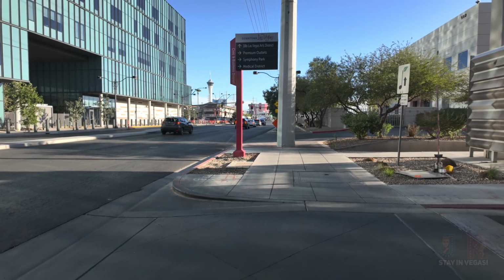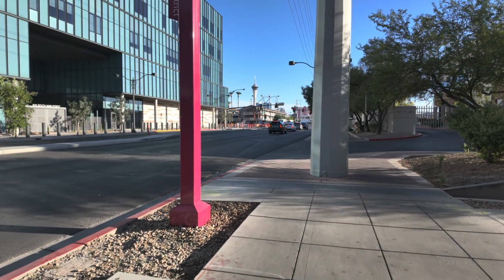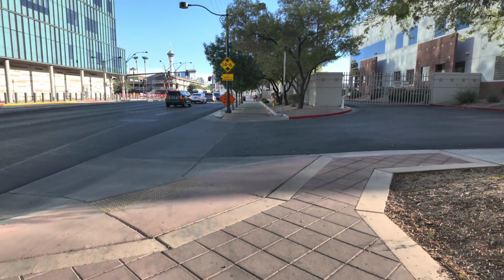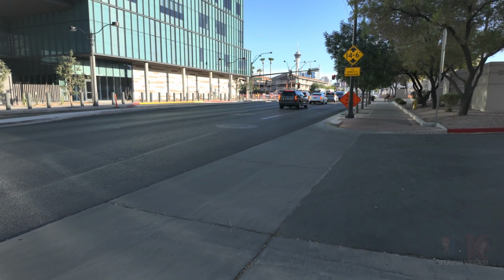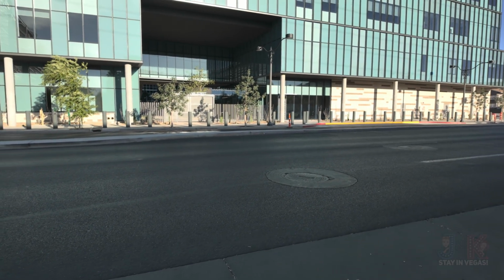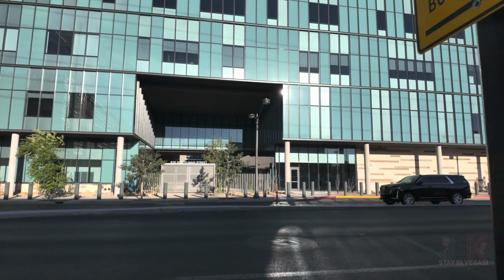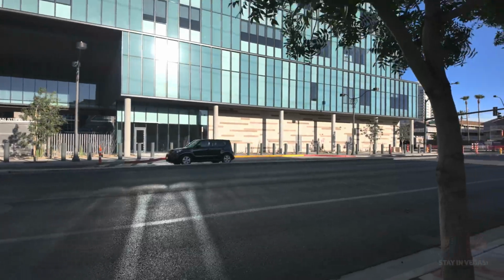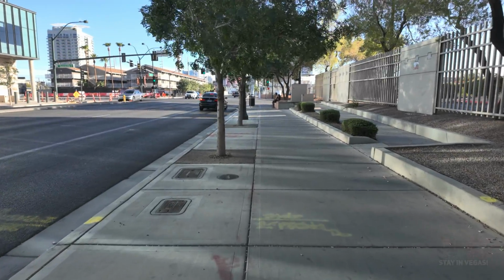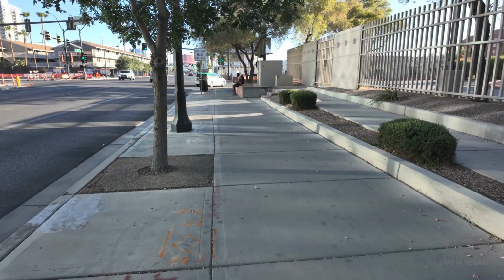So Symphony Park is right next to the Smith Center. We were just talking about that. A lot of the new places down here, they're making into like mixed use. So like part business, part living, even though this is, I believe, strictly business building over here. A little bit of wind today, but that's pretty typical of Vegas.